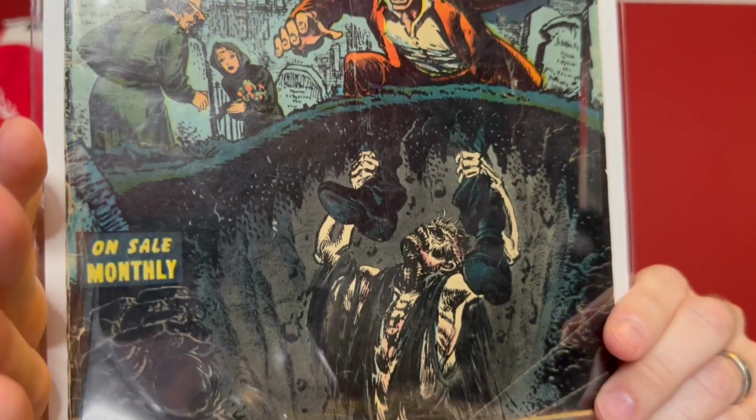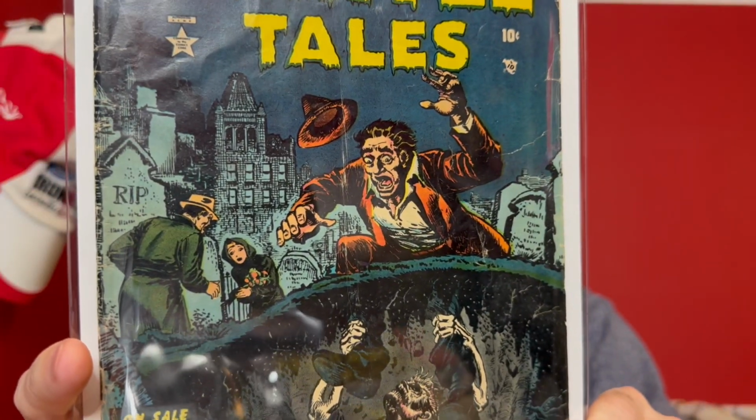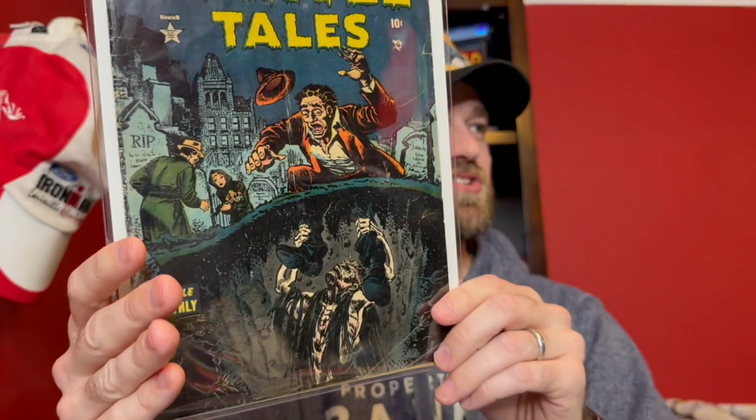This is Marvel Tales number 121. And I've talked about that, where Atlas has some really, really great covers, and this is definitely one of them. You've got this zombie underneath pulling this guy into a grave. He's in a graveyard. I mean, just a crazy cover. I think that these Atlas covers are, in my opinion, some of the most undervalued pre-code horror books out there right now.